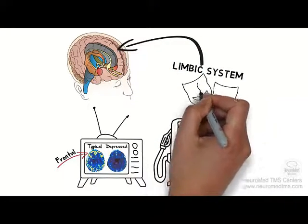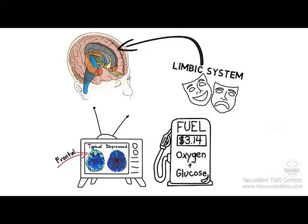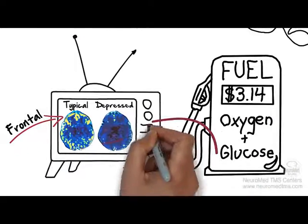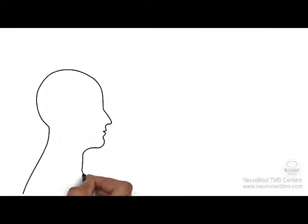The limbic system is the emotional center of our brain. In the individual with depression, you could say that the limbic system is way out of practice. This is demonstrated by the area being darker because it's not using the fuel, glucose, or oxygen. We'll come back to this. Now let's look at how the treatment works.